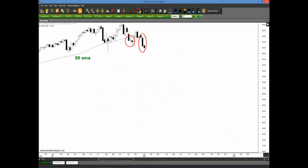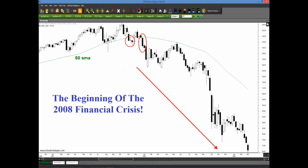You may want to exit a portion of your position, or maybe if you were thinking about going long, maybe you might want to say, you know what, I don't think so. That guy in that chat room loves the market here. I don't think I'm going to buy anything. And that would have been sound advice, because we all know what happened. That was the beginning of the 2008 financial crisis that lasted 2 to 3 years.